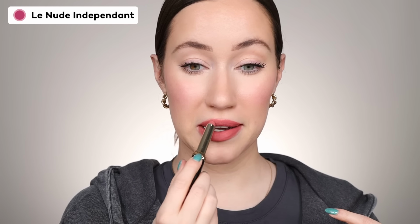Next up, I'm swatching the shade 123, the Nude Independent. This one has a little bit more pink in it. How great is this for spring? This is exactly the kind of color I would wear with a look like this for every day if I just want a little boost of color, but nothing that's gonna overpower the rest of my makeup. That's beautiful. Again, this is 123.